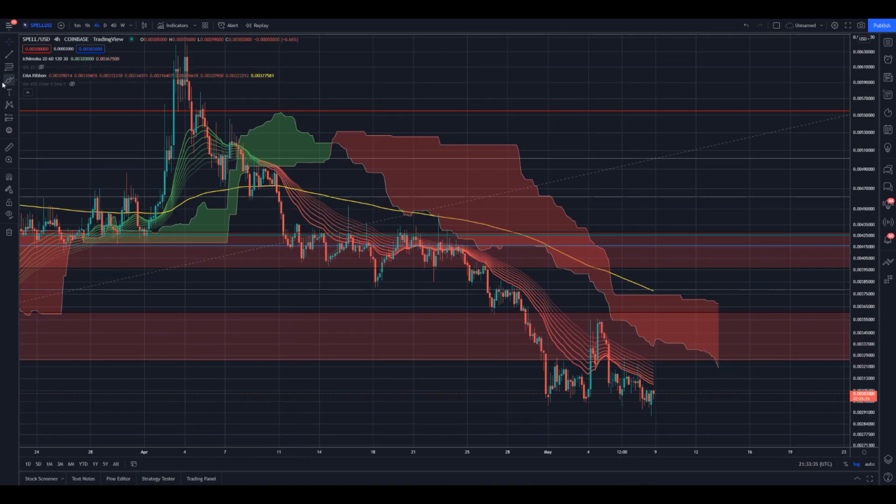Taking a look at the 4-hourly chart, you can see that we had a decent move to the downside here with a bunch of tests of the EMA ribbon. Here you can see we tested quite a bit, moved further down, and we actually managed to break above it here briefly, only to get sent back below it. So it's definitely a good thing that we're continuously chipping away at the ribbon on the 4-hourly. This could eventually lead to another move to the upside.